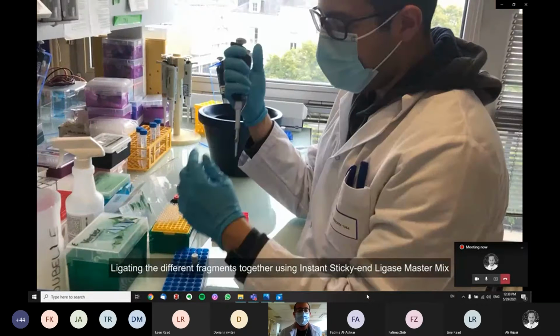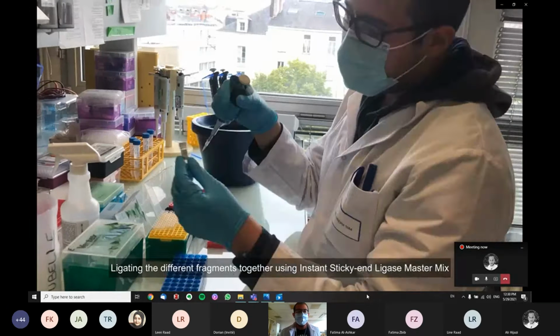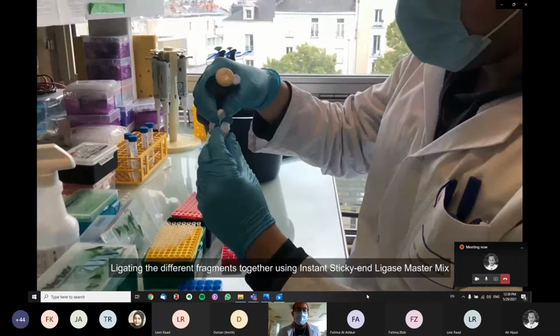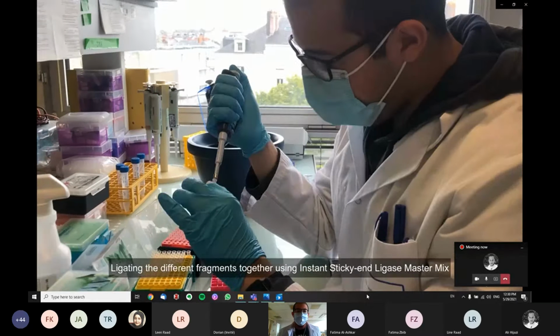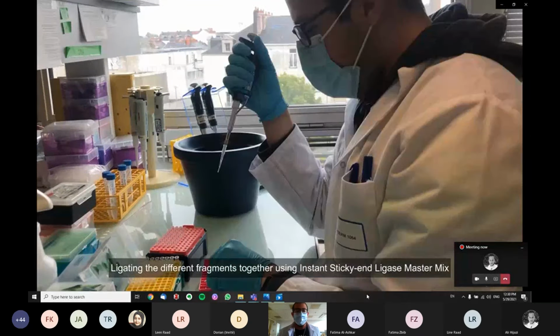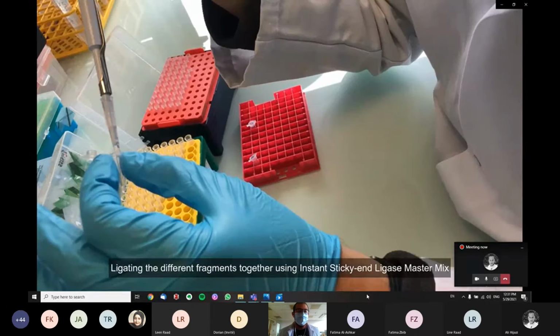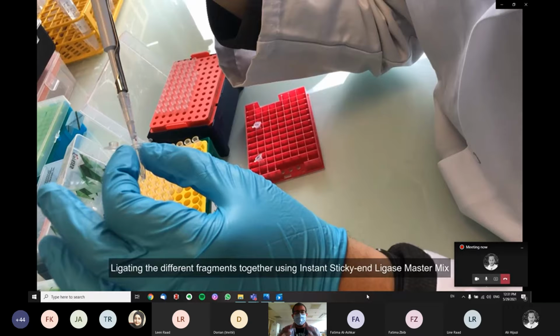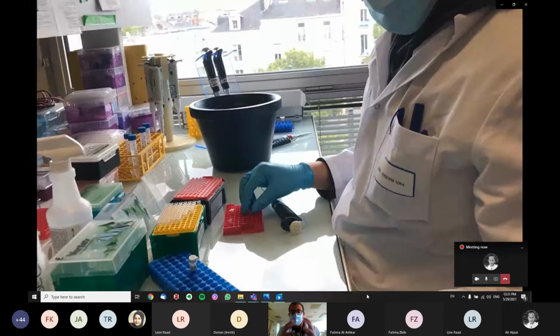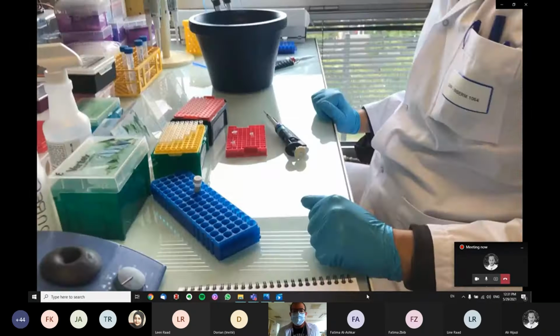This also is going to be always on ice, so it's extremely important to remember that, because these are not cheap, or they can get denatured. So here we're adding 5 microliters of DNA ligase master mix. The nice thing about this kit is that basically we only have to pipette it up and down 10 times in order to ligate our fragments, which are HTR2B and mCherry2N1. It is extremely quick, it doesn't need anything at all.